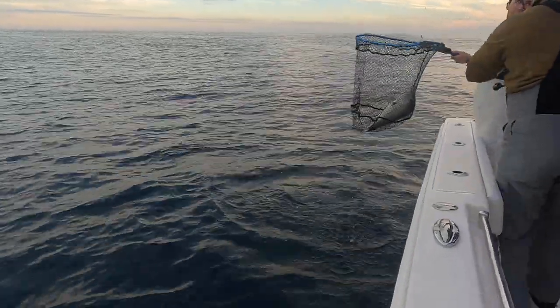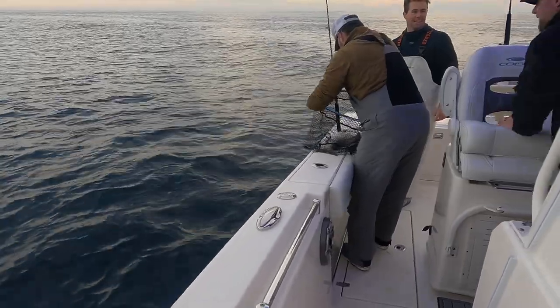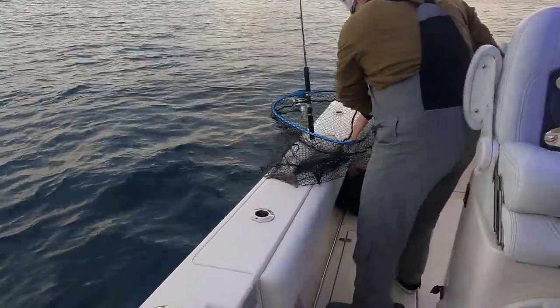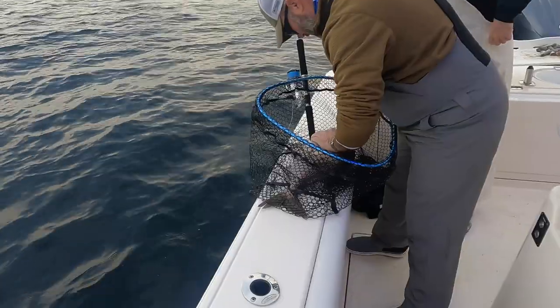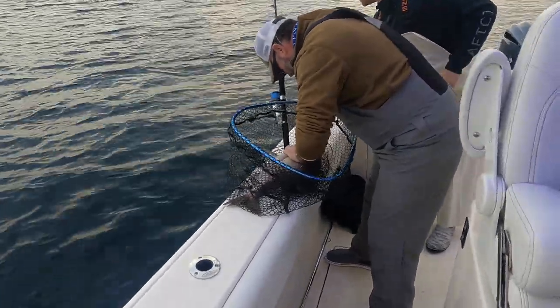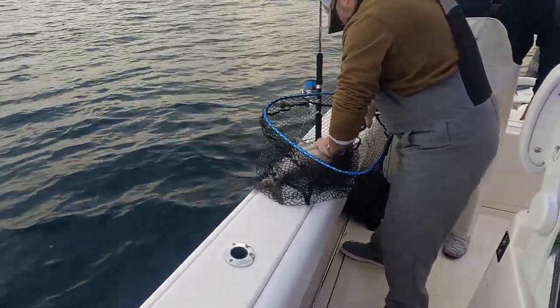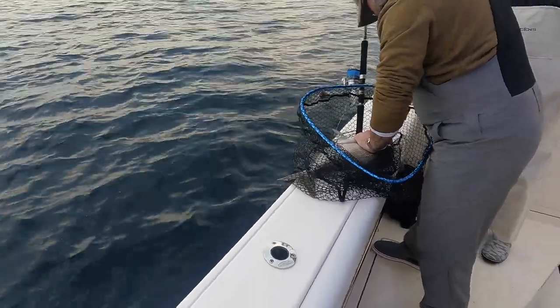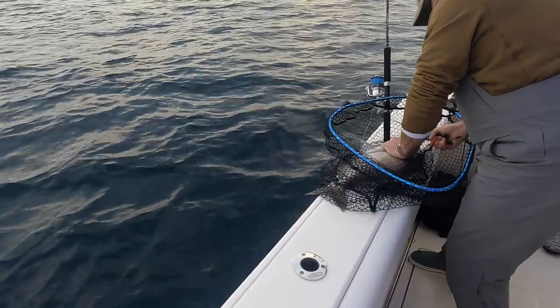Those things are delicious to eat. Yeah, they are. Holy cow, is that a porgy? I've never seen one that big. Oh my God, look at the size of this. Dude, good work. What is that? It looks like a big white grunt. Some type of grunt. I've never seen one that big. Massive. Got like a 6, 7, 8 pound grunt right here.